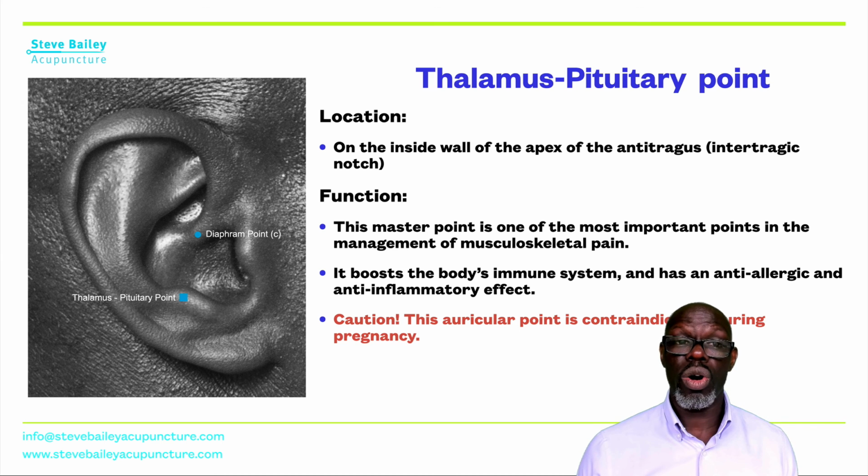So they are the main points that you're going to utilize. There are others, but what I'm saying is these are the most effective ones you can choose from. You don't necessarily have to use them all. You can use some of them, but I do say combine your body points with your auricular points. That's where you're going to get the best treatment outcome.